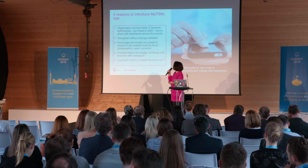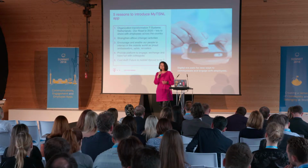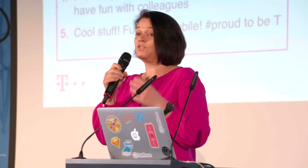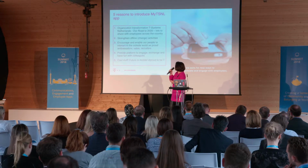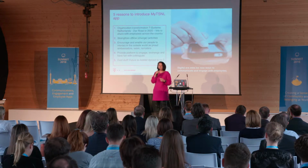It also strengthens the offline change activities, because the culture program, as I said, also has a strong offline component. There are all kinds of things going on in the company, face-to-face or in town halls or other opportunities where we meet. And then we thought it would be really cool to have a channel strengthening that part. It's also to encourage and enable our people to interact in the outside world. And that's maybe a little bit contradictory, because you would think that an employee app is an internal channel. But we thought, how cool is it that you have it in your pocket, that you can interact with people outside of the company as a salesperson, because our MD said we're all sales, full stop.